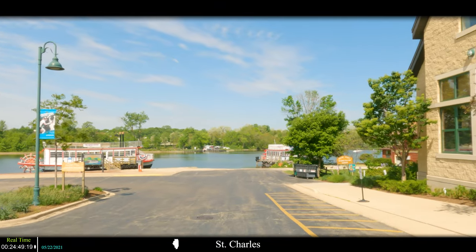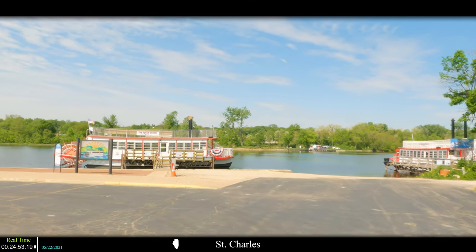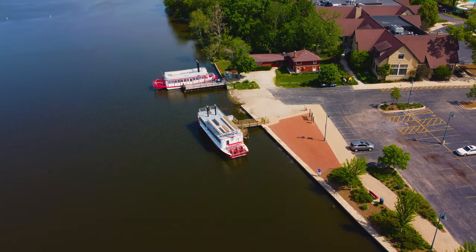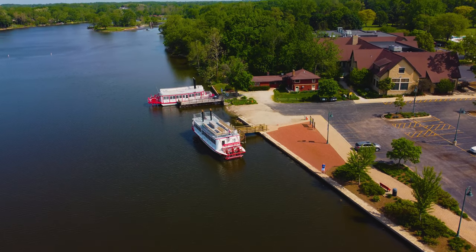And here we are. You can see that there are a couple of riverboats here, as I pointed out in the intro of this video. These are the St. Charles paddle wheel riverboats, and boat rides have been offered here ever since the 1940s. These boats that you see here were built in the 1980s.